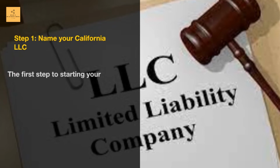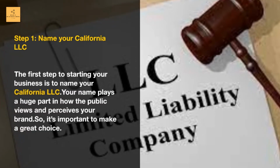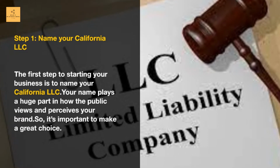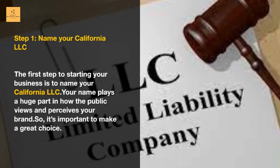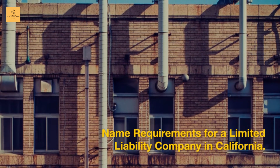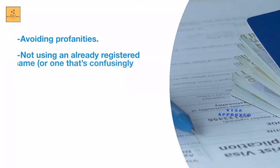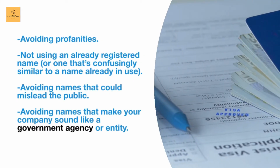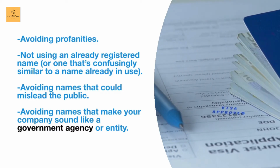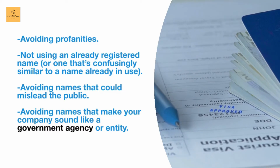Step 1. Name your California LLC. The first step to starting your business is to name your California LLC. Your name plays a huge part in how the public views and perceives your brand. So, it's important to make a great choice. Name requirements for a limited liability company in California. Avoiding profanities. Not using an already registered name or one that's confusingly similar to a name already in use. Avoiding names that could mislead the public. Avoiding names that make your company sound like a government agency or entity.